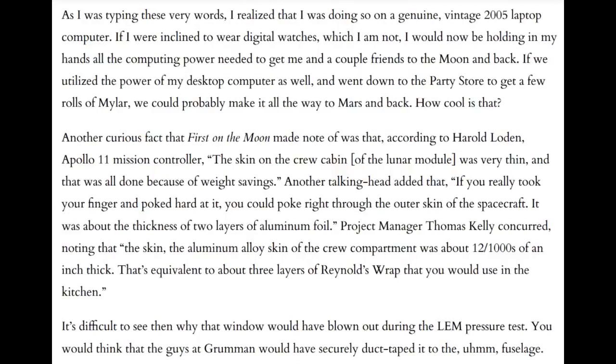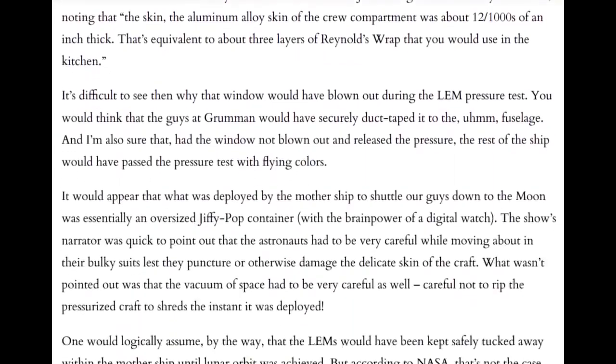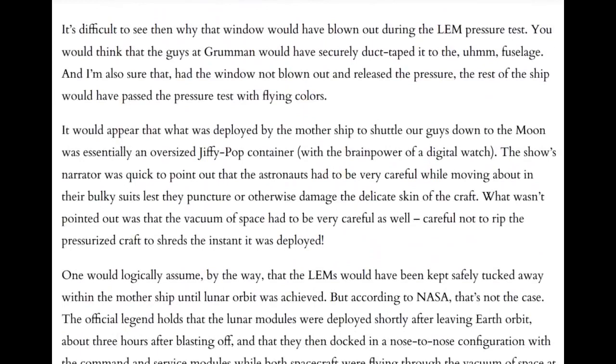Project manager Thomas Kelly concurred, noting that, quote, "the aluminum alloy skin of the crew compartment was about 12 1/1000ths of an inch thick. That's the equivalent of about 3 layers of Reynolds wrap that you would use in the kitchen." It's difficult to see then why that window would have blown out during the LEM pressure test.